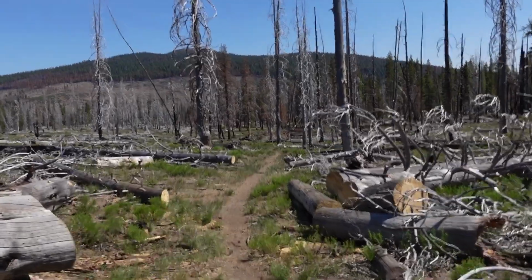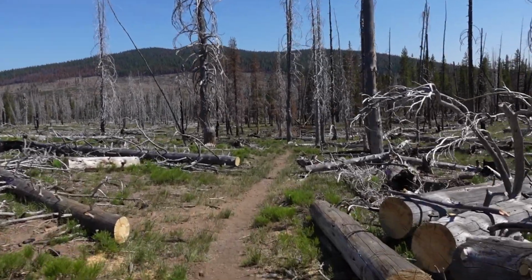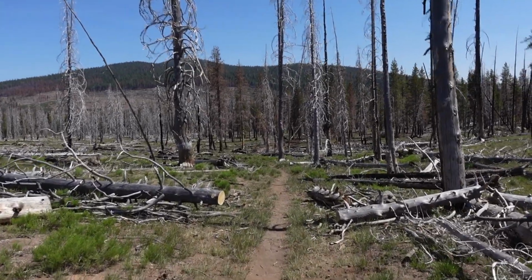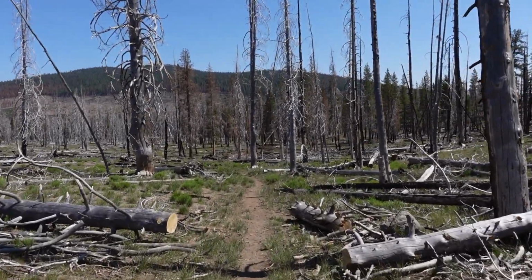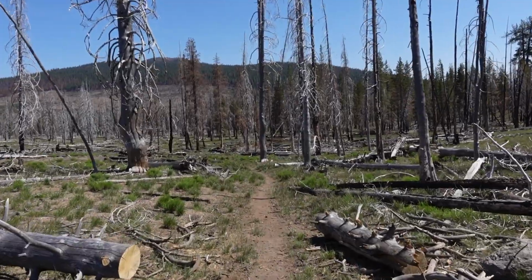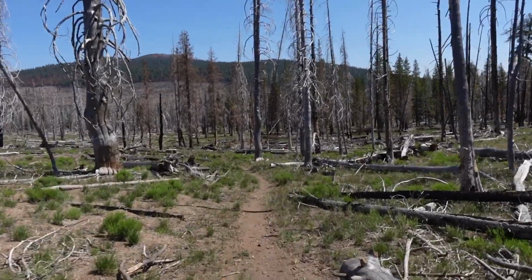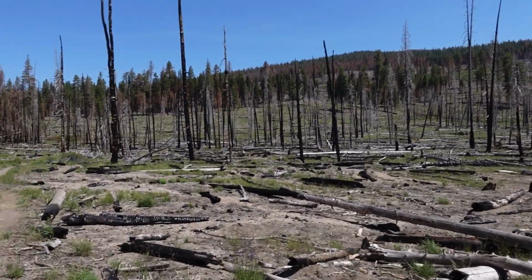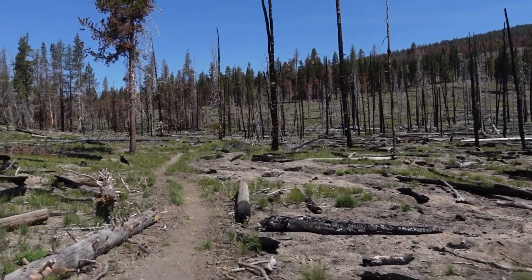This is kind of a long exposed section, and temperatures aren't too bad yet. It's about 11 o'clock and maybe 80 degrees. In Burney today, it's going to be 100. This feels like a really long exposed stretch, just kind of droning on.